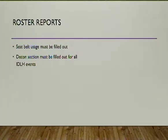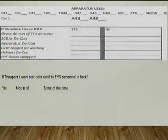Also, there's a decon section that must be filled out for all IDLH events that is shown here. Whether or not you did a gross decon at the scene, whether your SCBAs were cleaned, your apparatus was deconned, your gear was bagged for washing, helmets to be included, and whether or not you swapped out your hoods. If you are at any event where SCBA was worn, you should fill this category out. Next to that is the seatbelt question that's also on the form that we just spoke about. Yes, I wore them, not at all, or some of the time.